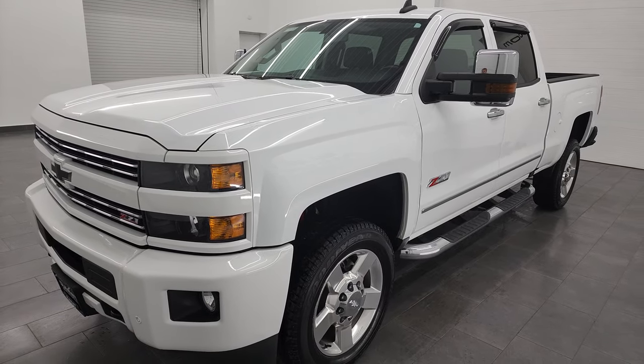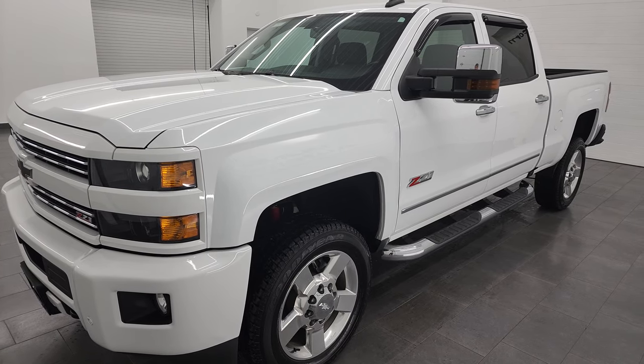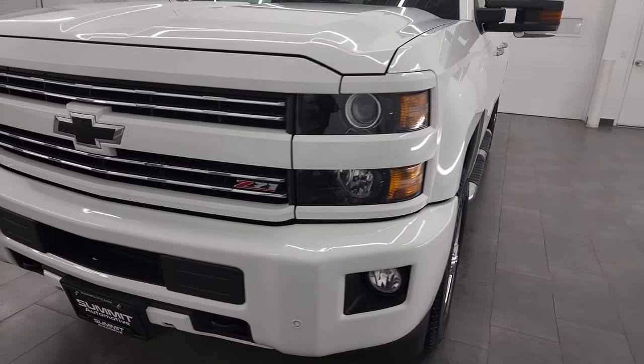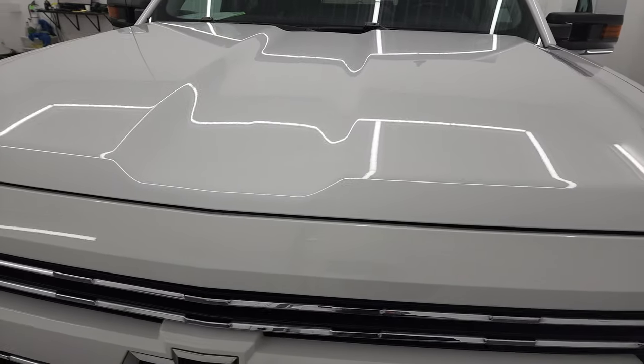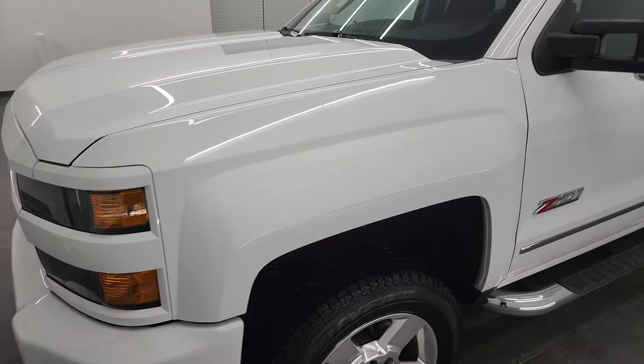This truck has been fully safetied and inspected by our service shop, has a fresh oil and filter change. All the fluids have been checked and topped off, and this truck is 100% ready to go. I'm gonna go all the way around, inside, underneath, start it up, and take a look under the hood in this video. Summit white is the color, and I shoot all my videos in 4K.